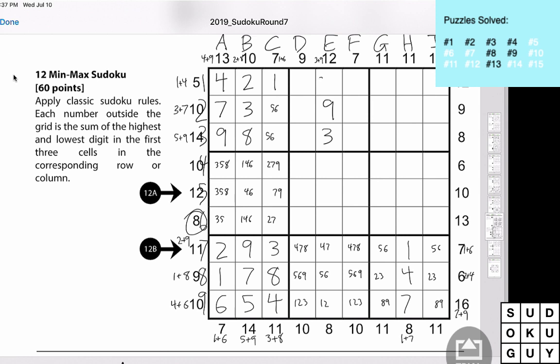I'm just going to write down that this has to be between 3 and 9. Actually, let's look at this square here. It's got to be at least 5, because we already have 1, 2, 3, and 4 crossed off. But it can't be more than 6 because of this 7 here, and the low would have to be at most 0 if this was 7 plus. So this is a 5 or a 6, and is almost certainly the max for these 3.